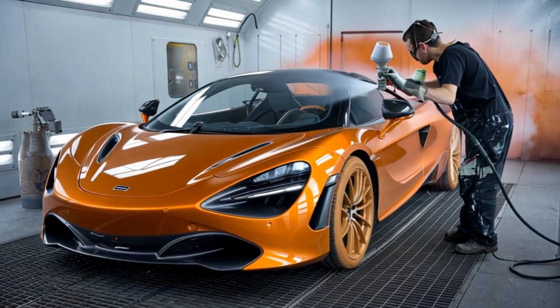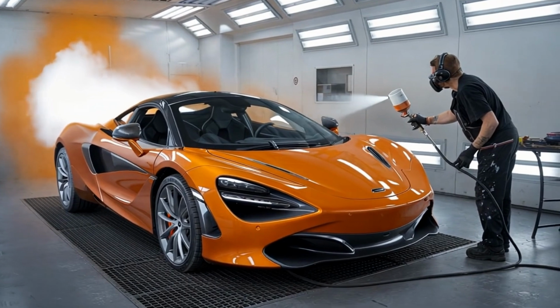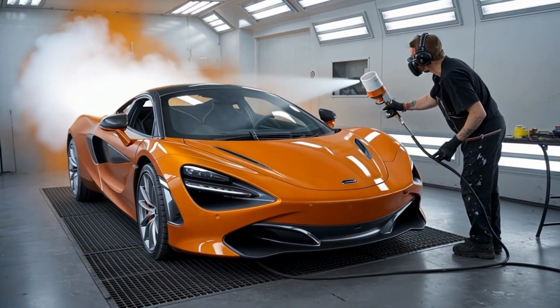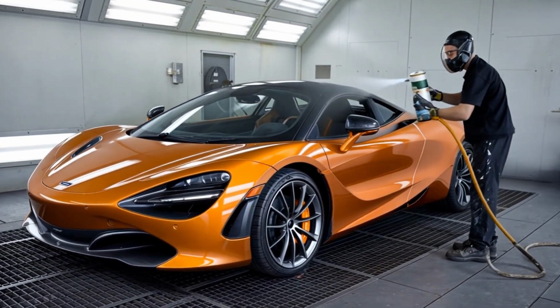Painting the car was a highlight. I chose a deep metallic orange, a nod to McLaren's signature color. Watching that first coat of paint go on was magical, like seeing a phoenix rise from the ashes, or in this case, from squirrel droppings.